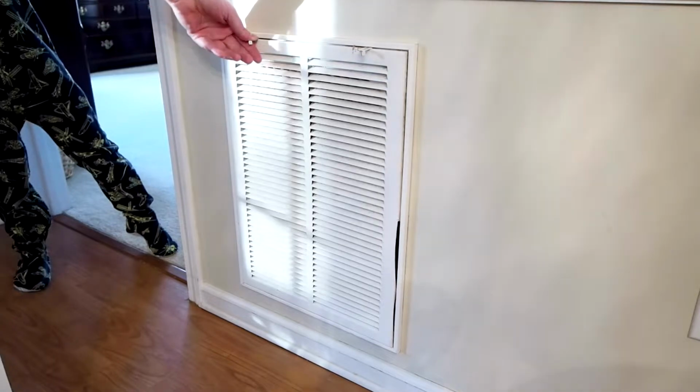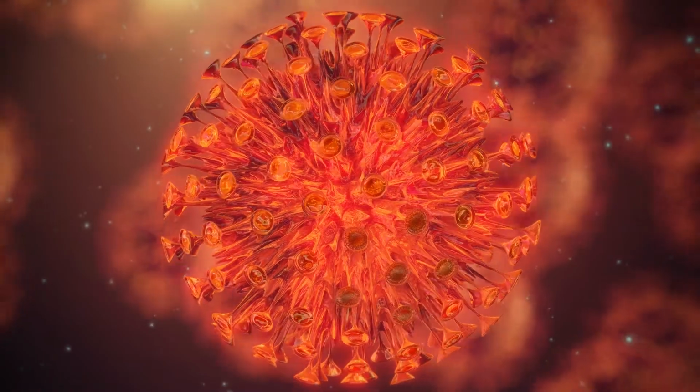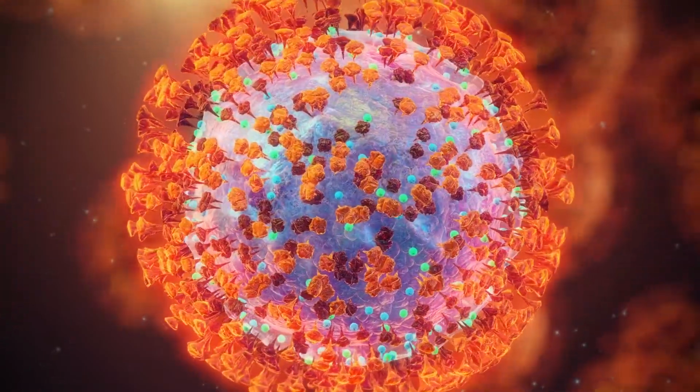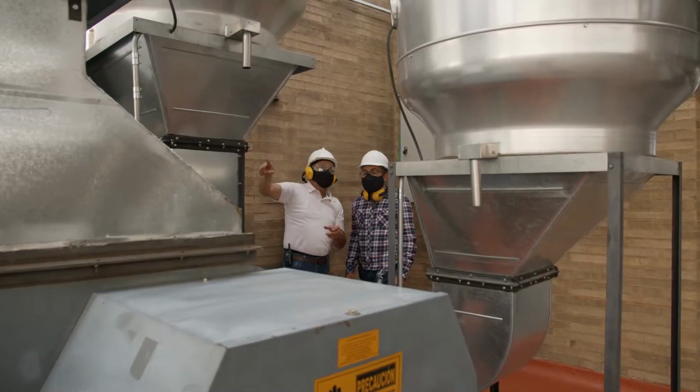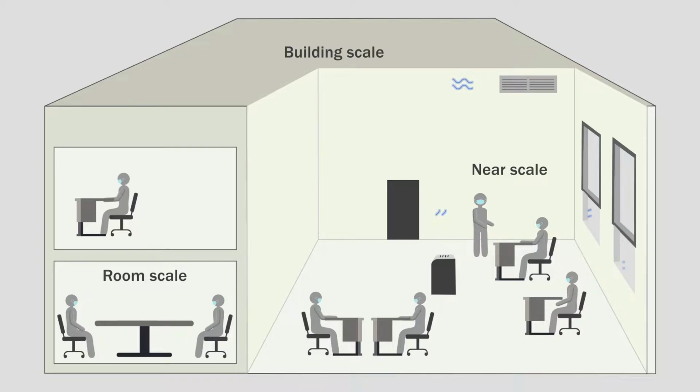Although some questions remain about how to get the most out of these controls, especially as viruses evolve and potentially become more infectious, there is already abundant evidence that air hygiene in buildings reduces exposure to viruses that travel through the air. Our research notes that poor ventilation can lead to increased transmission risk even beyond 6 feet.